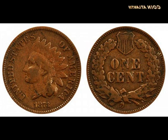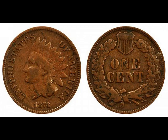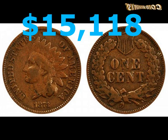The 1873 doubled Liberty Indian head cent is valued in the thousands of dollars because it is one of the rare doubled die errors. Finding this coin becomes almost impossible in higher conditions. The error can clearly be seen in the doubled Liberty word. The 1873 Indian head penny double Liberty is valued at $399 in average condition. Its value appreciates to $8,510 to $15,118 in uncirculated, MS Plus condition.